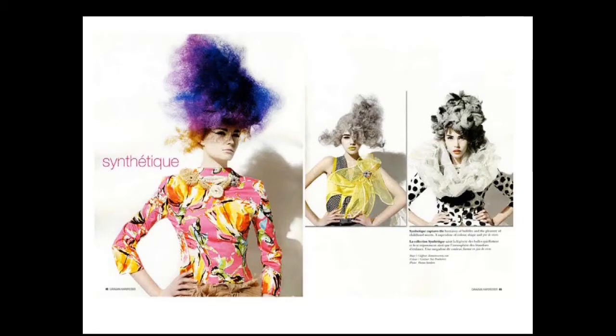Wonderful. Then the interesting thing is, we talked a lot about shoots, the general kind of things, but now we're looking at shooting for hair trade magazines, Modern Salon, American Salon, Behind the Chair, you name them. What exactly are they looking for?